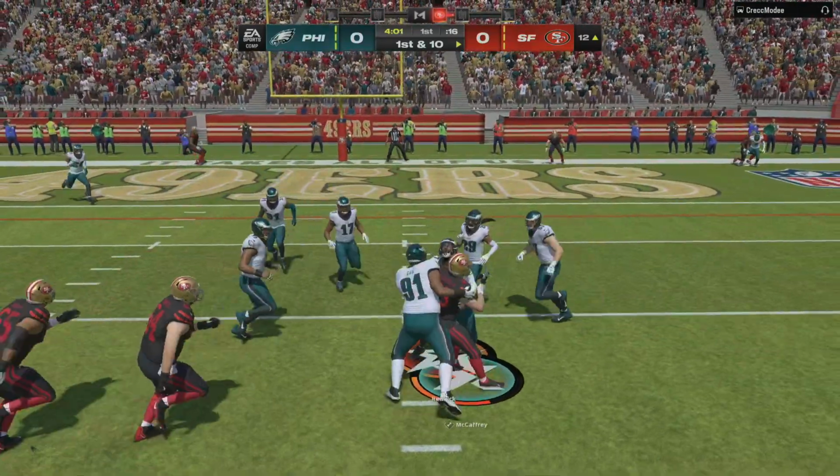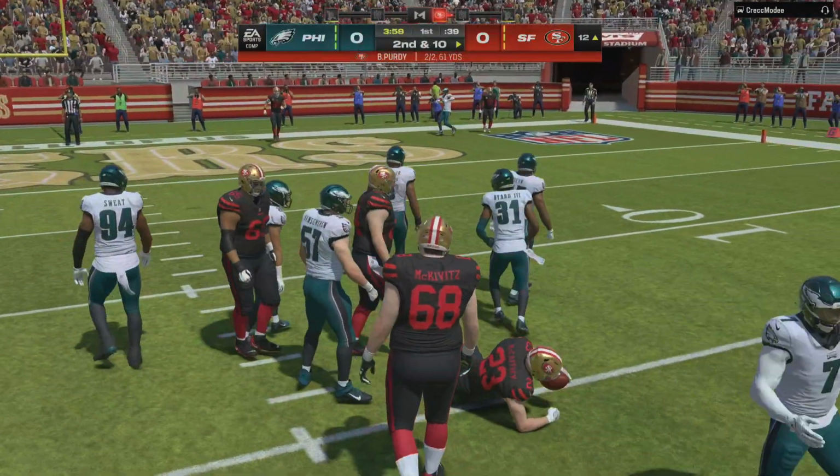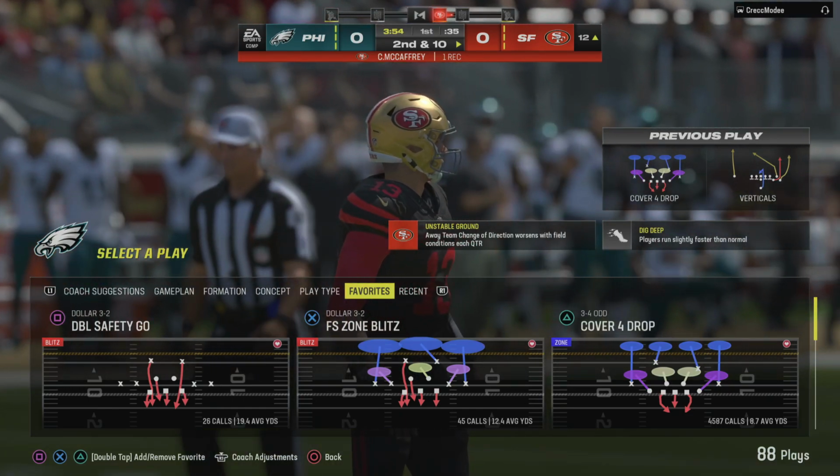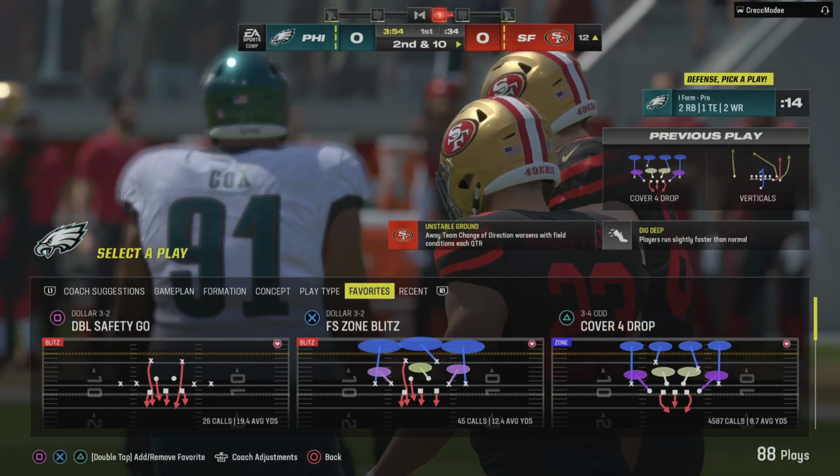Over the middle, that's complete to McCaffrey. And he maybe makes it back to the line of scrimmage. That's it. So he'll be stopped here for no gain. And that will bring up 2nd down.